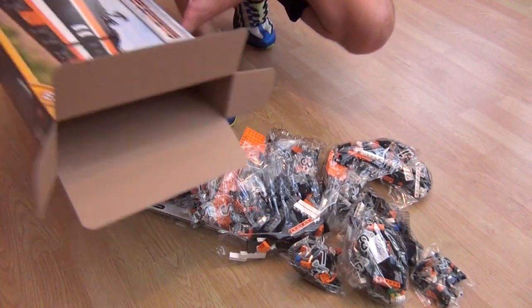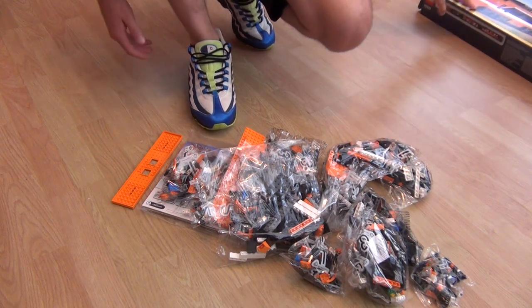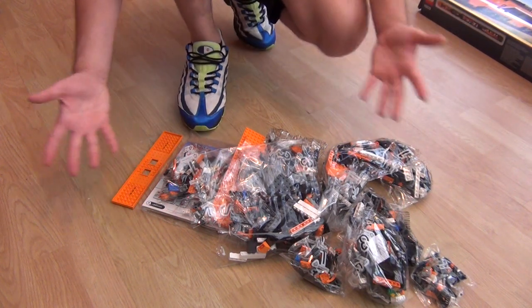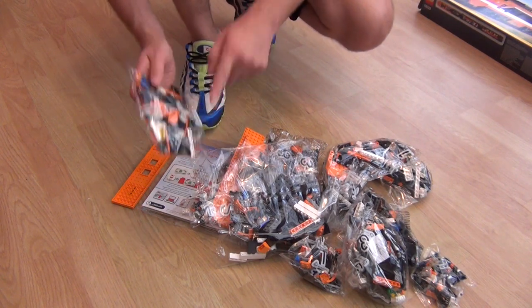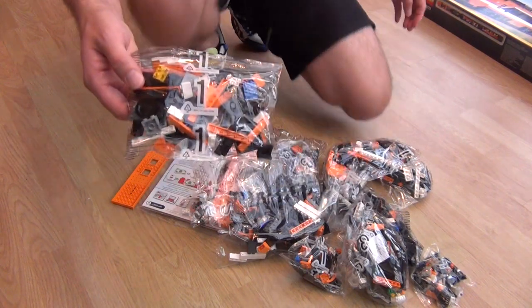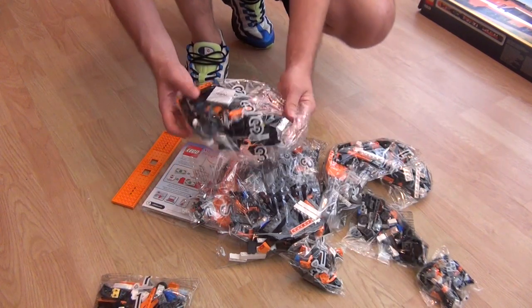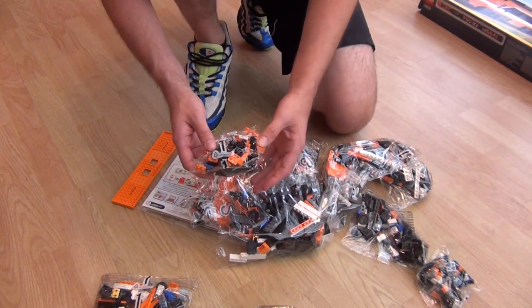Whoa. This is going to take ages. Does anyone want to come round and help me do this? We can order pizza. Okay, well that's nice though. That's a good step. Look, see, they've numbered all the bags. So we've got number one, number three, another number one, okay.